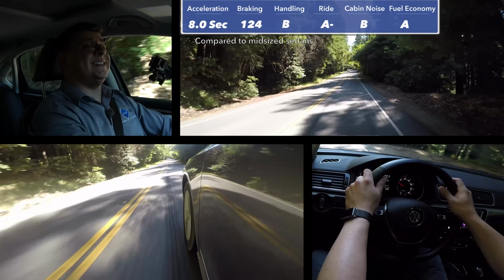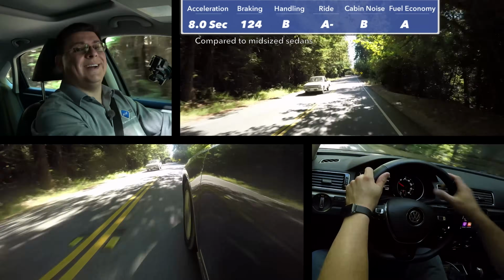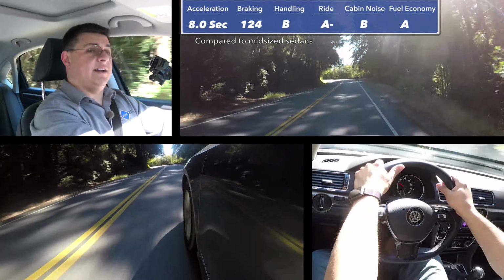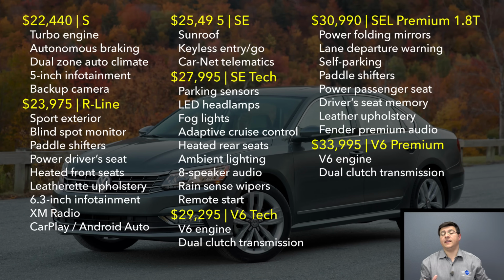The reason for that, of course, is that the American Passat is targeted directly at the Camry and the Accord, and the European Passat has a very different kind of competitor. The mid-size sedan and the compact crossover markets are two of the most competitive segments in the United States. So it's really no wonder that basically every mid-size sedan in America starts right around $22,500. The difference tends to be what you get for your $22,500.